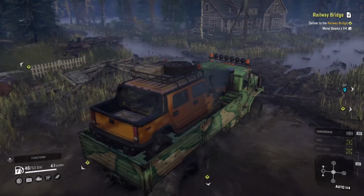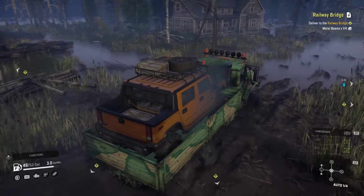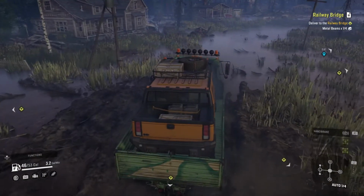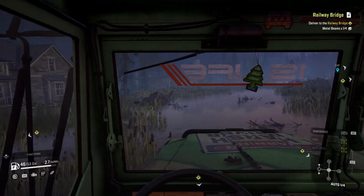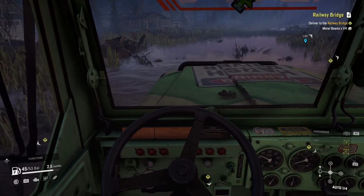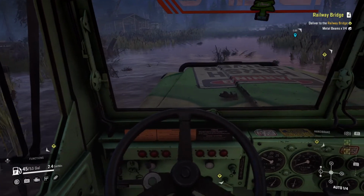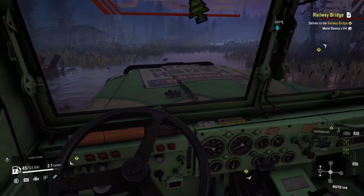MR Army. I don't know what the heck that's supposed to stand for. Mud Runner, probably. Yeah, I turned off the hands since the last video. It was starting to get annoying that he was constantly shuffling his hands.